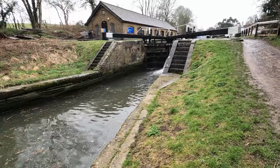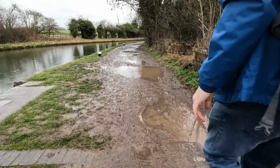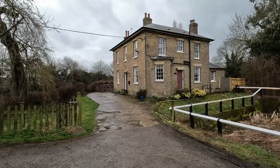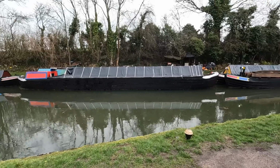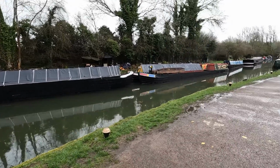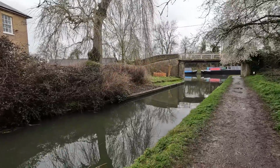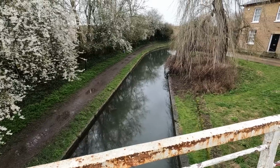And here we are, Lock 45 of the Grand Union Canal, and just ahead of me, the entrance to the Wendover Arm, the Wendover Canal. Old toll house just there. Braunston, 55 miles up the other summit, and Brentford, 38 miles down towards the Thames. I think if I climb over this bridge here, we'll be able to head underneath where we are now and down there, which is the Wendover Arm.